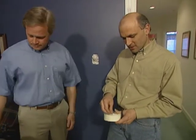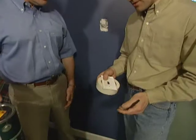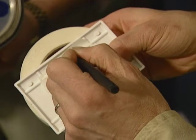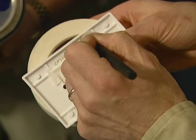We're going to start by tearing off a small strip of masking tape and placing it on the back of the switch plate cover. Then we're going to record the paint name, color, and number onto the back of the tape, onto the back of the switch plate, right on the tape.